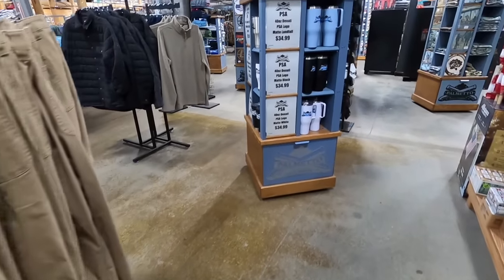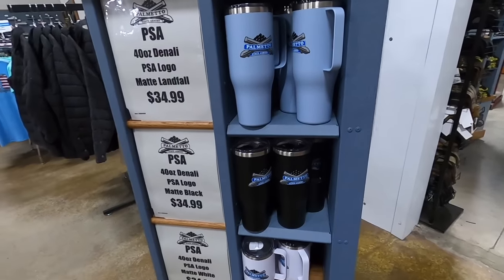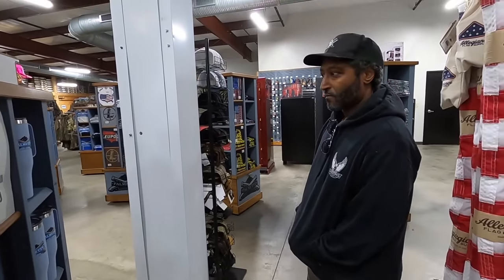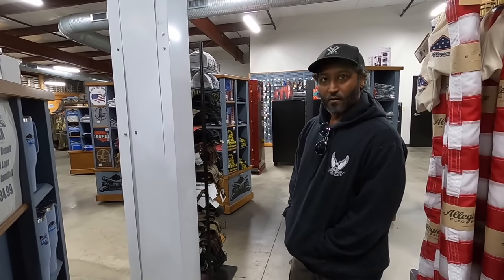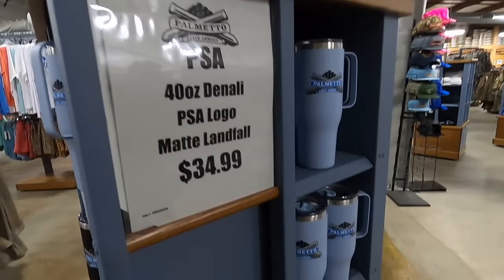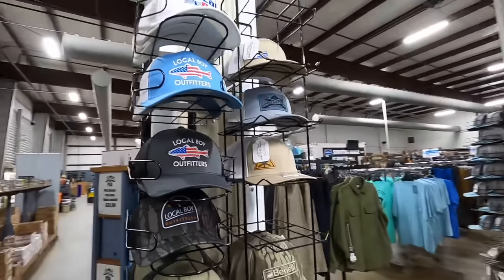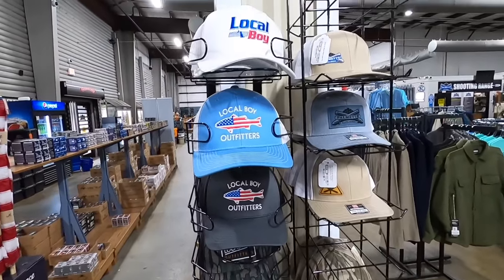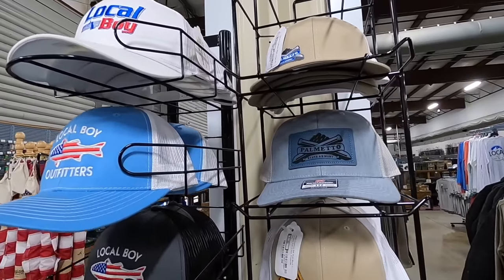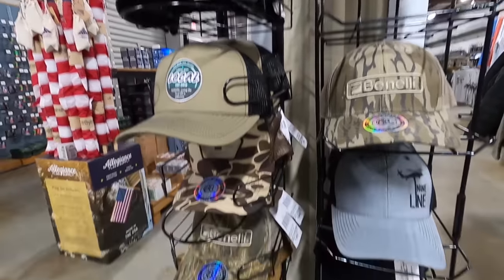All right, you have your cups. What are these cups called? The little coffee cups or something? Tumblers, yeah, tumblers. So you got those. You have your apparel, the hats. Palmetto hats too. And actually, I'm going to tell y'all something, that Palmetto hat is kind of lit, to be honest. It really is. I like this one. Those are some of the hats that they have.